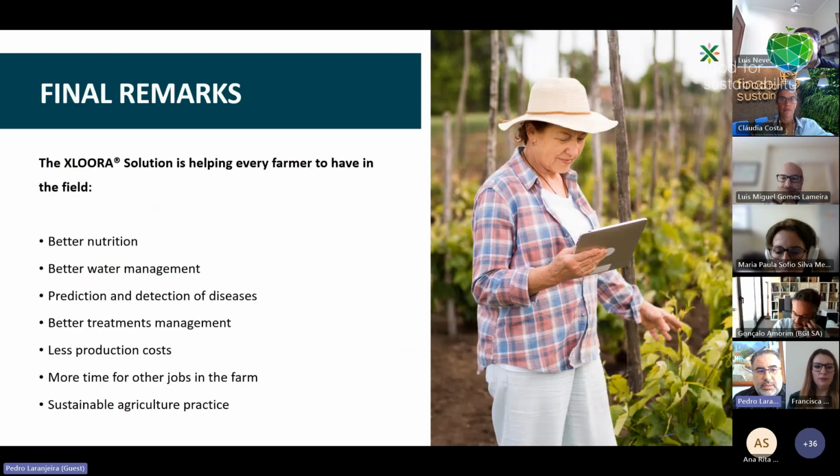As final remarks, with our solution we aim to help every farmer to have better nutrition, better water management, and prediction and detection of diseases when possible, of course, if these diseases are in our algorithm. Also to manage the treatments, because we don't want to avoid treatments with chemicals and so on, but we want the farmer to better manage them. Also to support lower production costs with all this information that we are giving in advance, so that the farmer can probably have more time to perform other jobs in the farm, and in the end to help have a sustainable agriculture practice.